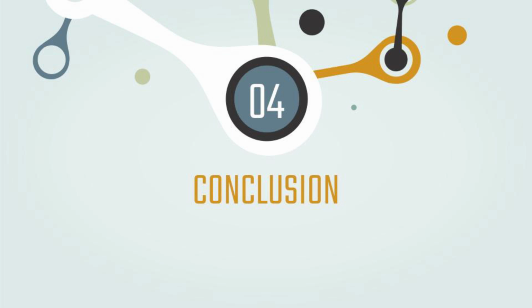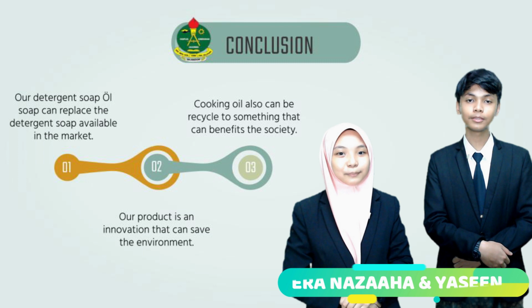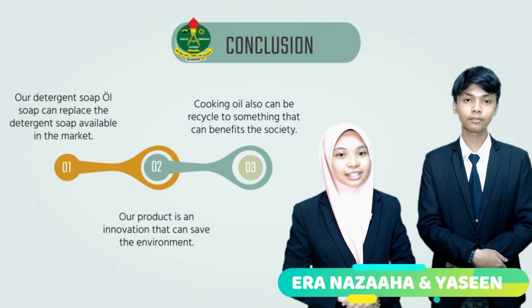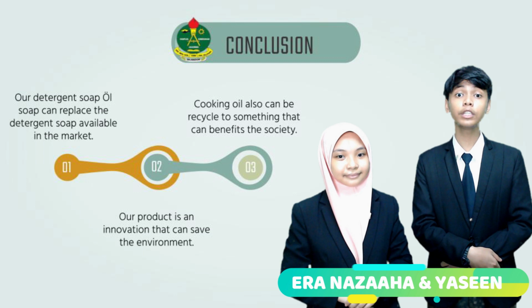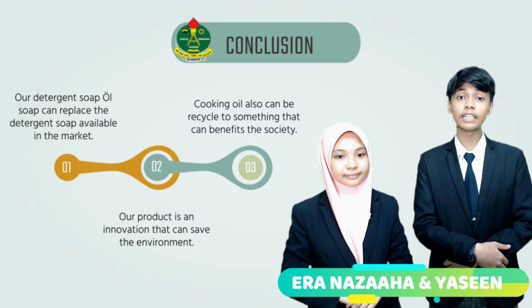To conclude, it is clear that our oil soap can replace the detergent that is available in the market. The laundry soap made from our used oil is an innovation that can save the environment from being polluted by the disposal of used cooking oil. Last but not least, we hope that through our products, many people realize that cooking oil is not only used for cooking, but it can be recycled to be used as another material for product that is beneficial to the society.